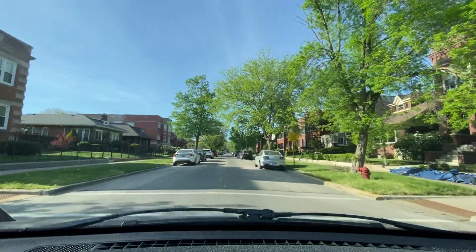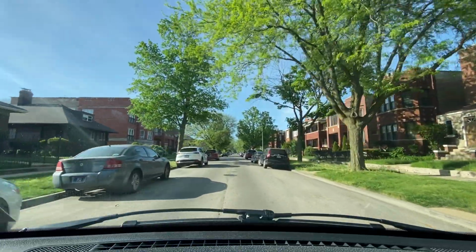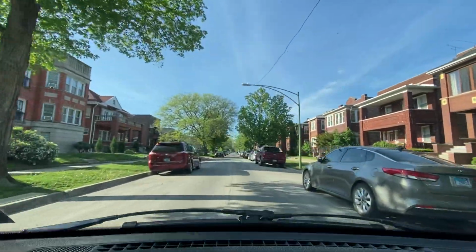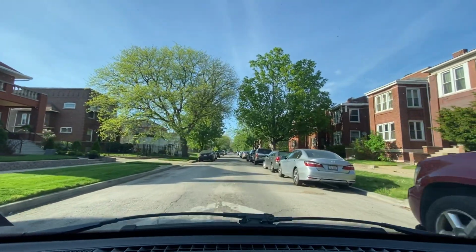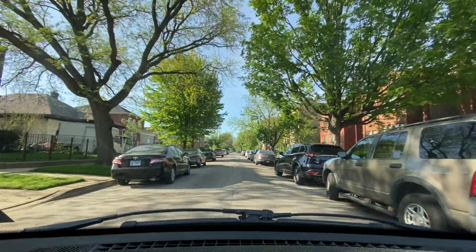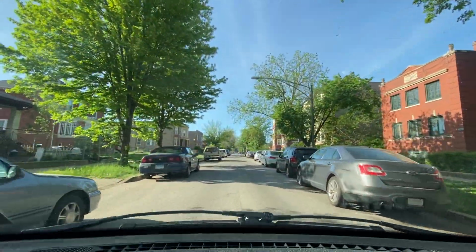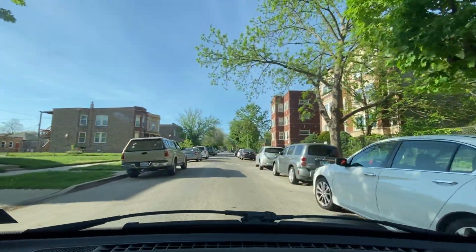We're on 74th and Luella Ave. It's a residential neighborhood. We have homes on our left, homes on our right. We have a mixture. We have, looks like one-story homes, two-story homes. It looks like we even have apartments because the buildings are a lot larger than the homes. We got a speed bump. Let's slow down for the speed bump. Be careful, there's another pothole over here.